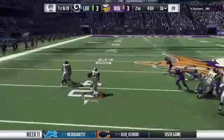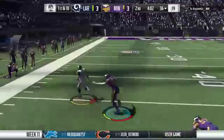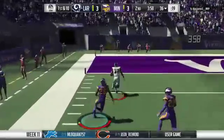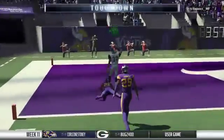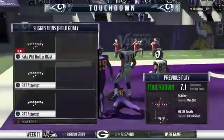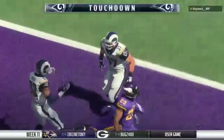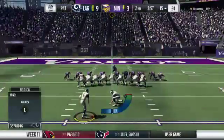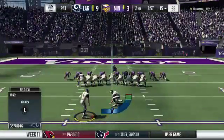And now here's a carry heading left. Room to run past midfield. Touchdown, L.A. A great play there with touchdown number 7 on the year. And the Rams are in for 6.